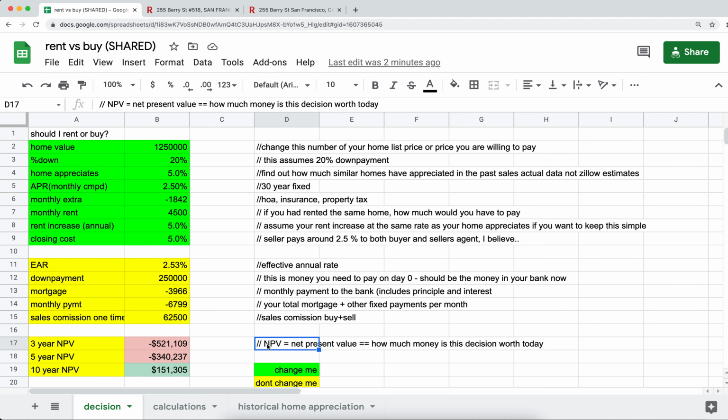If we use this concept called net present value in finance, it's basically telling you how much money this decision is worth today. That is NPV. NPV is basically saying, if I were to buy this home right now at this combination of assumptions, and hold it for 3 years and then sell it, then I am actually losing $521,000 today. That's NPV. And we'll get into right after this what the NPV calculation is and how I got this number. But if I were to hold the same home for 5 years, I'm actually losing $340,000 today. So my decision is bad, because it tells you how much money this decision is worth. It's minus 521,000. It's minus 340,000.